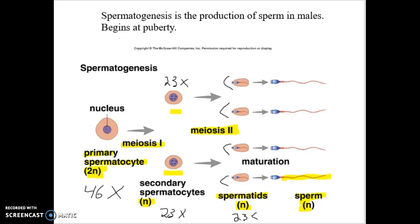Again, that starts at 12, 13 maybe, and will go until the mid-to-late 50s, and then there's a gradual decline in the production of viable sperm. At a certain point, there's no viable sperm anymore. Men are no longer fertile. They're still going to be alive for many, many years, but with no sperm production.